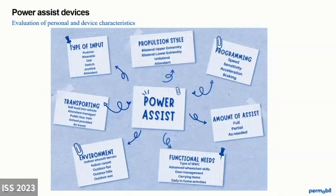A full power assist would be one where you actually add a proportional joystick to a motor that's attached to a manual wheelchair. Our literature search did not address the full power assistance directly because we felt that was not similar to the benefits you would experience from a decreased number of pushes, because that eliminates all pushing.